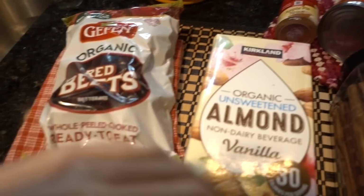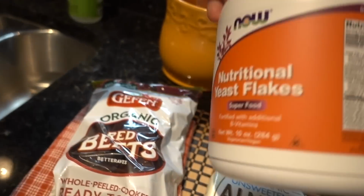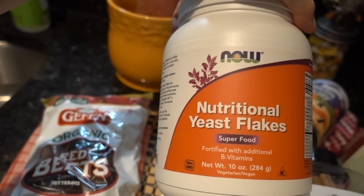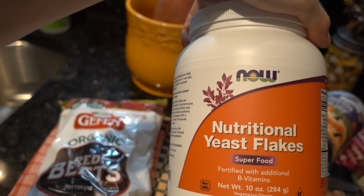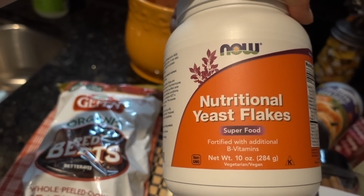Hashtag single girl life. But anyways, I mentioned the nutritional yeast here. This is the nutritional yeast that I'm currently using, and fine, I've never had a nutritional yeast that I can distinguish from another brand or anything. This is the Now one.